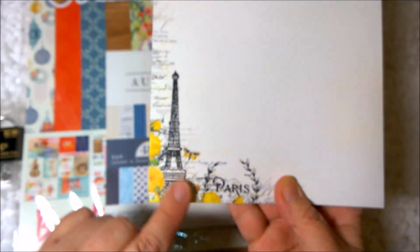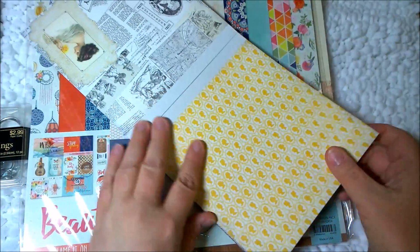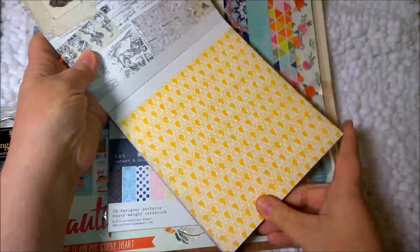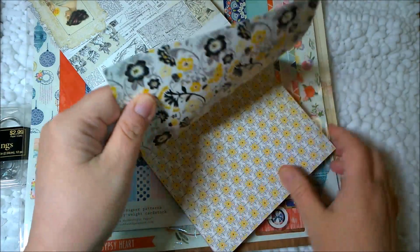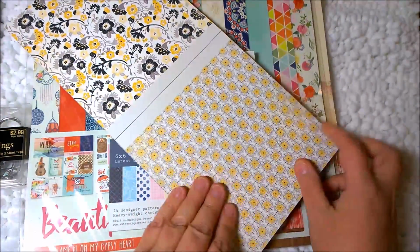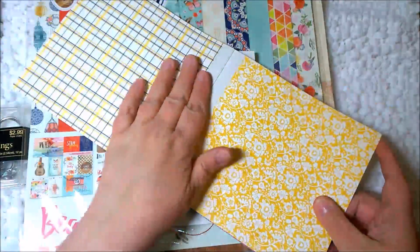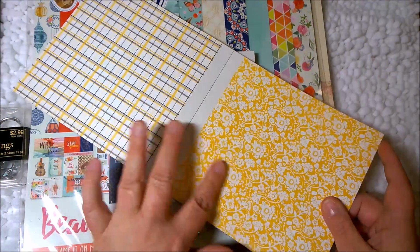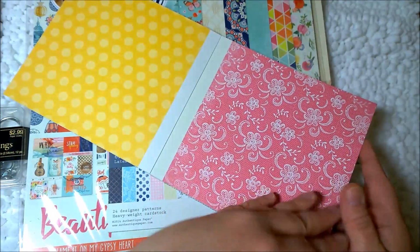And this one has like Paris. So it is very pretty. Very, very pretty. Let's show you this one. And some silhouettes, portraits, cameos, whatever you want to call them. Black and yellow florals. Two different types, two different patterns in the floral. And then a plaid and yellow floral. These go really well together. Yellow polka dots, and then we move into the pink theme.